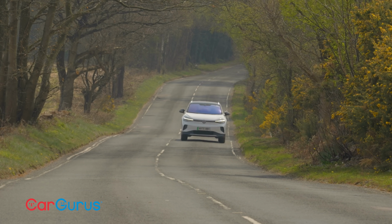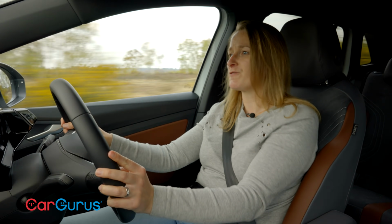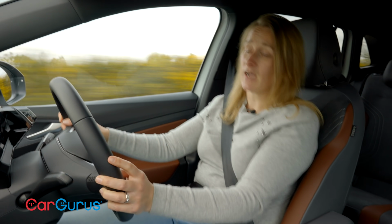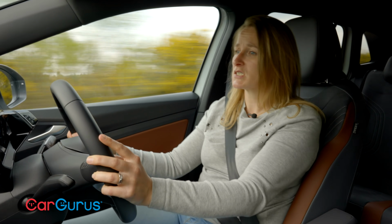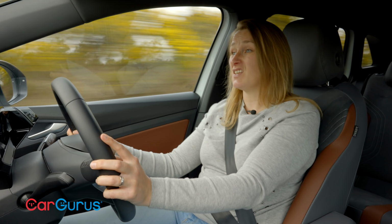One other interesting aspect of the ID4 is that this car can actually tow. So you can get a factory fit tow bar, and it can tow up to 1,000 kilos, which, it has to be said, by comparison to petrol and diesel alternatives is pretty rubbish. But given that most other EVs aren't even rated for towing at all, at least it's something.